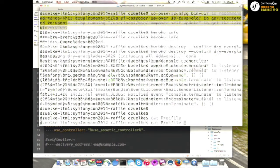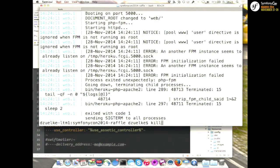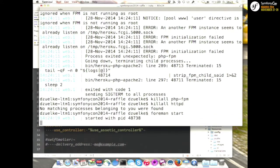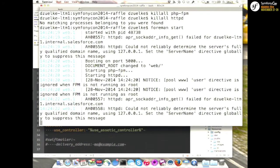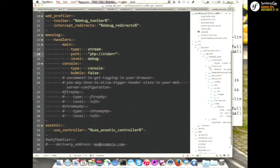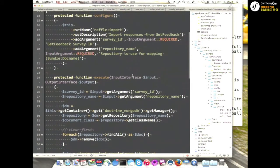This looks good. And since I have a Procfile, I can type foreman start. I guess I have it running already. So there we have this. And I have the console command that lets me import stuff. So this would be a classic one-off process, like I showed earlier in the app and processes. So I would type heroku run app/console raffle:import, give it the parameters it needs, and it runs, right? I'll show that later, not now.